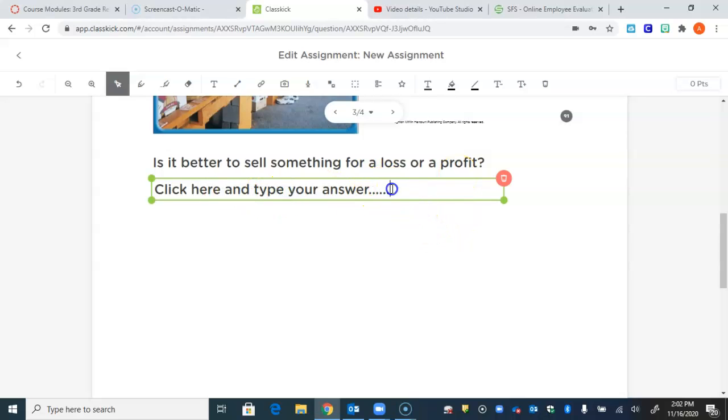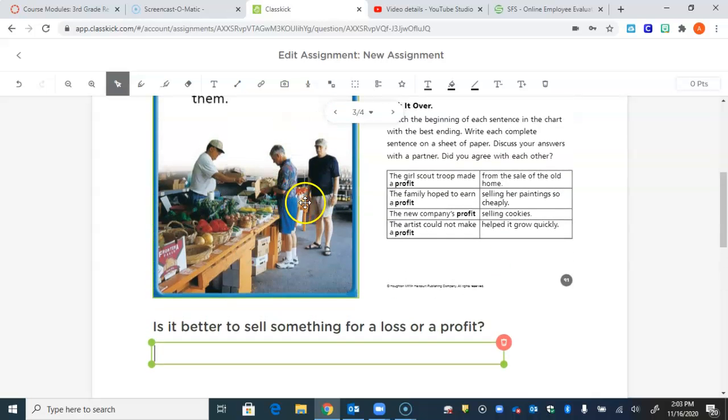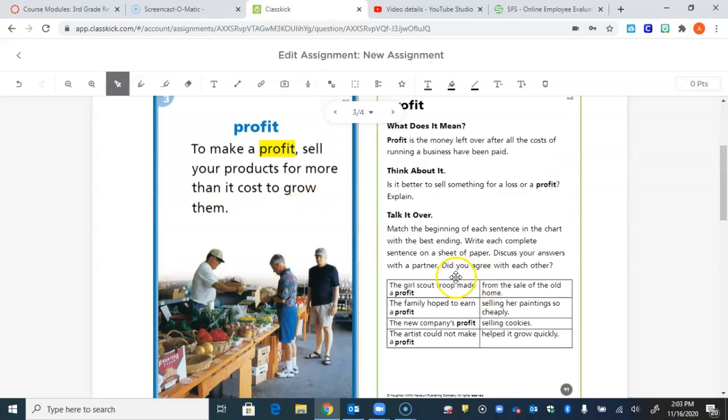You're going to click here in this box and you're going to type your answer. So remember, you need to highlight this text, and then you can either start typing and say, I think it is better to sell something for a blank. What is your answer? Okay, so let me show you this one more time. You can do one of two things. You're going to highlight all of this, and you can just go ahead and start typing your answer like I did just a second ago, or you can hit the backspace button and delete everything and start fresh.